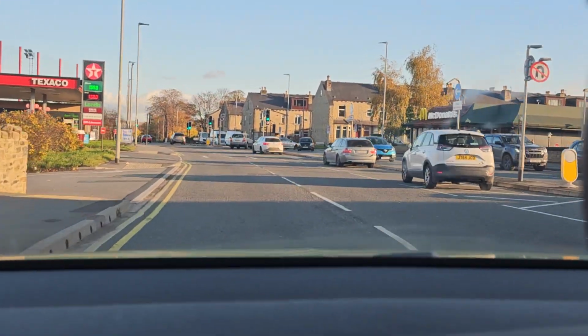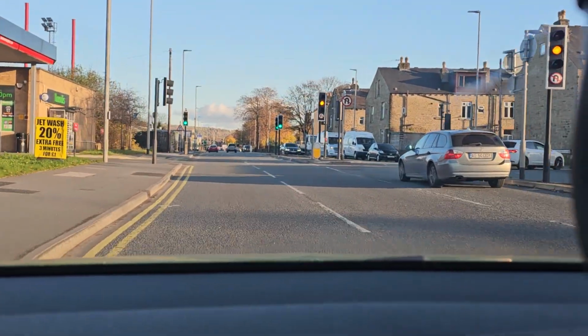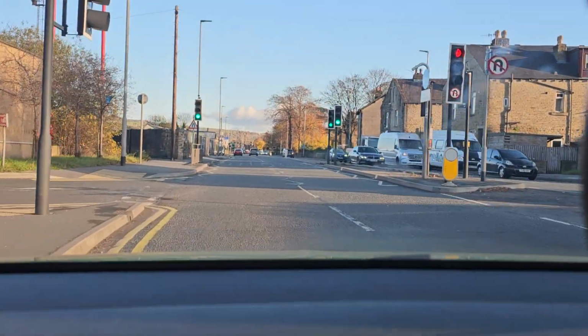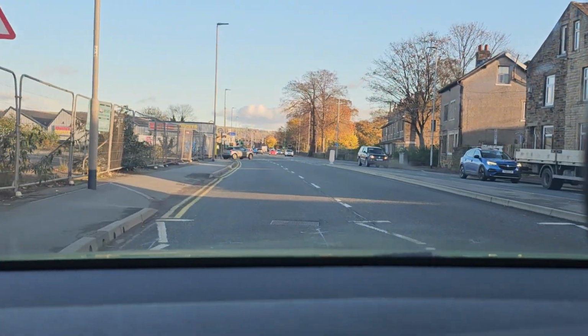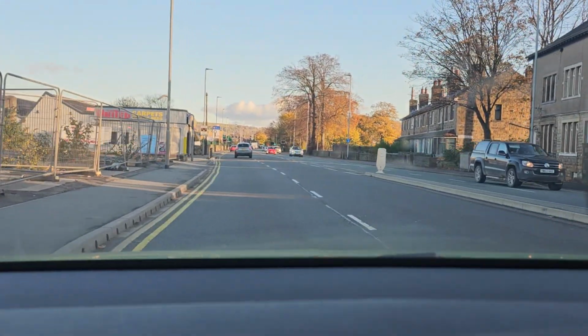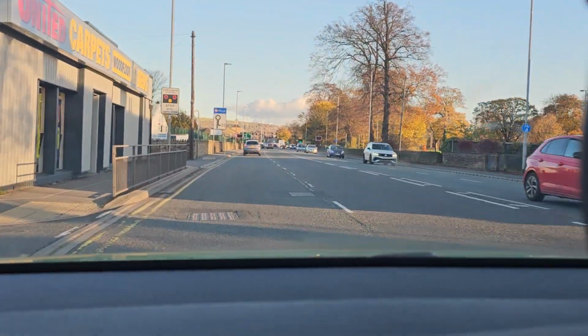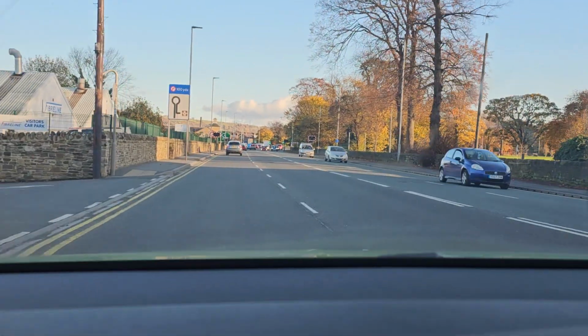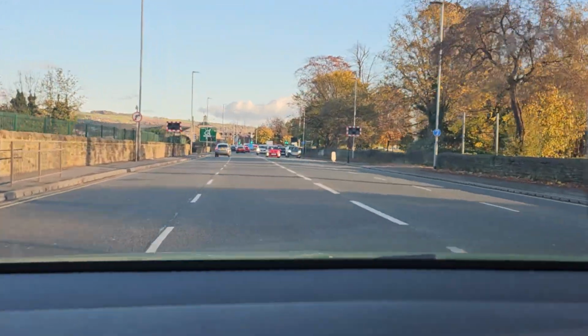So, if you go along, there's another roundabout which is controlled by lights. Now, there's quite a few places they can go there, okay? They can go first exit, second, third, or fourth. Let's have a look at the fourth exit. At this point, you see the United Carpet on your left, you must get in the right lane now. When you see United Carpet, the sign now says fourth exit, town center, city center, you go in the right lane.